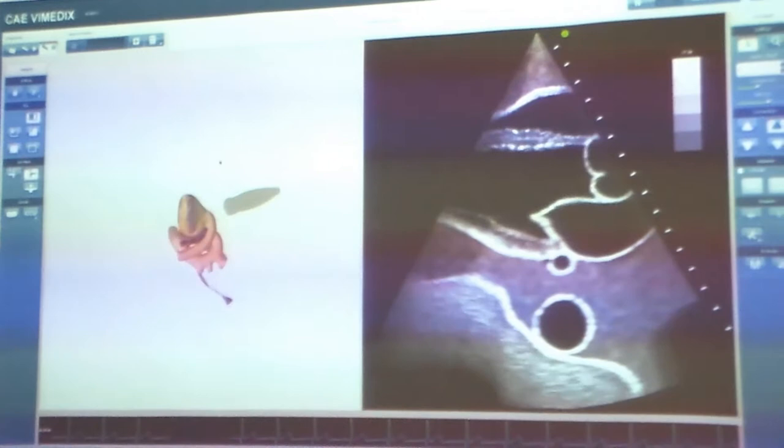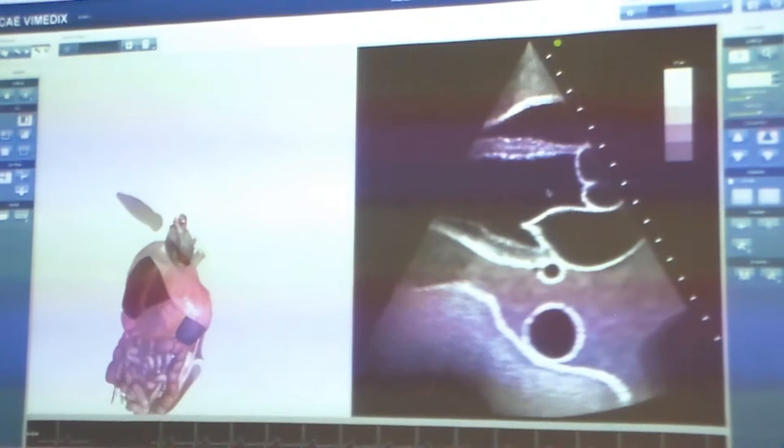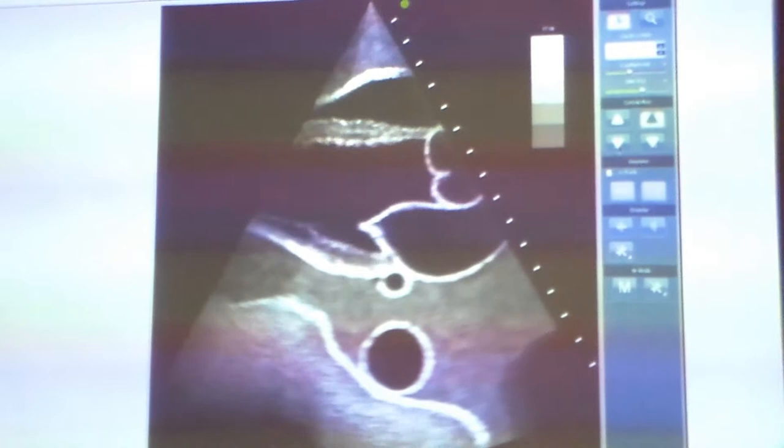The transducer can cut through the image at the level of the ultrasound beam. This feature speeds learning by offering a representation of how the ultrasound beam is generating the image. On the right screen, Vimetics displays a simulated yet real ultrasound view with an accurate model that depicts the anatomy, physiology, and motion of the organ.